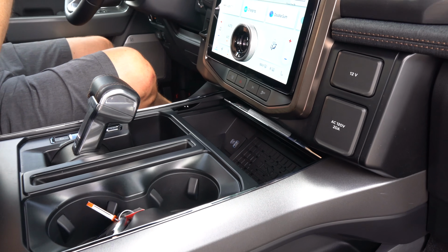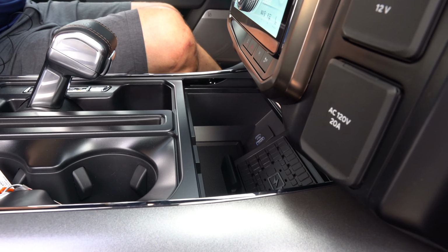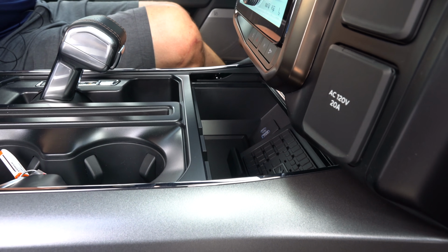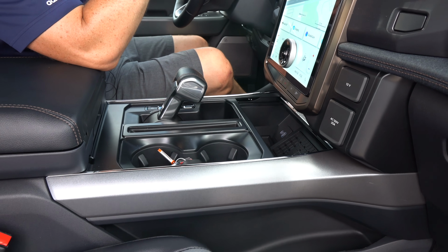rolls of Mentos in there. Or if you could find them, you could put 6 Rolos, 6 packages of Rolos or rolls of Rolos. And if you never had a Rolo, you haven't lived.